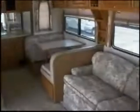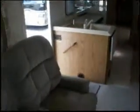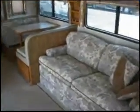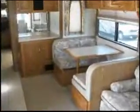Rear view monitor. DVD VCR combination in front along with a 20-inch television. Also comes with a track vision satellite. The cloth upholstered sofa bed, cloth upholstered recliner, convertible dinette.